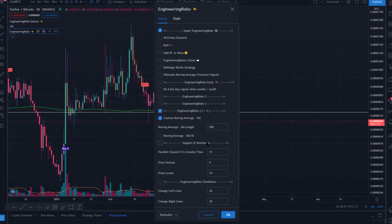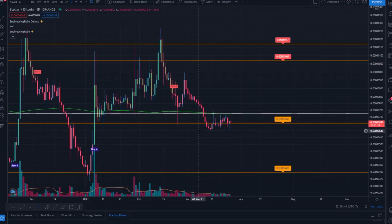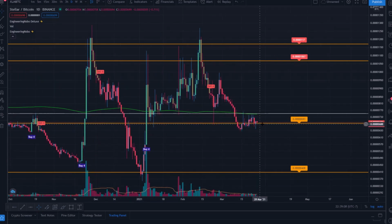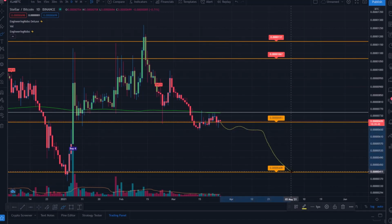EngineeringRobo has support and resistance indicators as well. When we take a look at that, we see that we are finding support along a different significant key level here, the 693 Satoshi level. We seem to be interacting a lot between the 753 and 693. This seems to be a significant range. If we cannot hold this range, I do believe we could very well fall all the way down to the 408 Satoshi level.